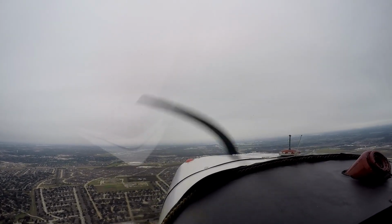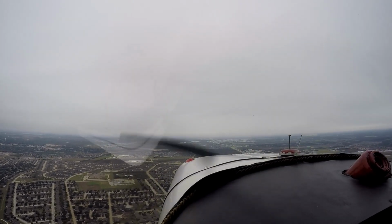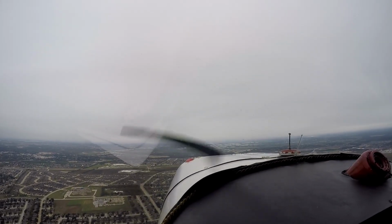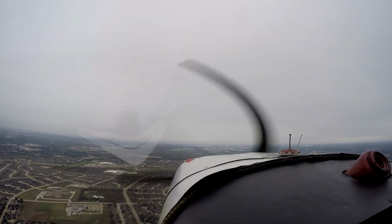Champ 800, follow the Cessna to short final, runway 17 right, clear touch and go. Champ 800, follow the Cessna, and we'll make this a full stop, 800. Champ 800, roger, runway 17 right, clear to land. Clear to land, 17 right, 800.